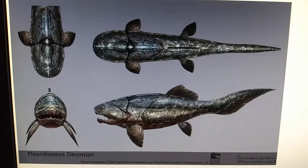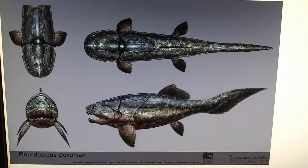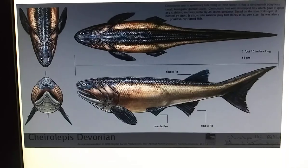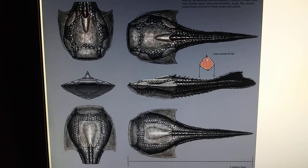And now let's go to scrapped / cut prehistoric animals that did not appear in the show. Plotosteus, another carnivorous placoderm fish, cut. And here you have Cheiralepis, or lepis. Sebalepis. Ogdobania, a stem group of arthropods that has this long trunk-like with the mouth on the end. Hallucigenia, a Cambrian animal cut from Animal Armageddon. And Gigantoraptor was also cut, but was replaced with Tarbosaurus.